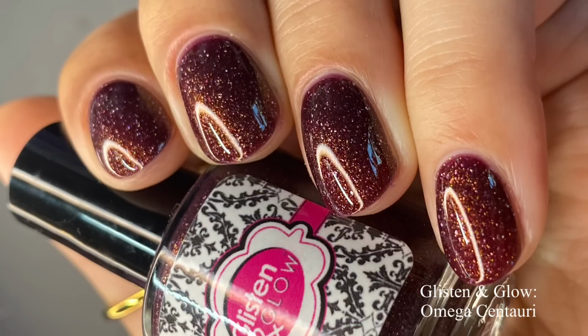I'm a seasonal polish wearer, so my polishes tend to be worn during certain seasons, not all the time, but most of the time. Pictured are 2 coats of Glisten Glow Omega Centauri with the glossy top coat.